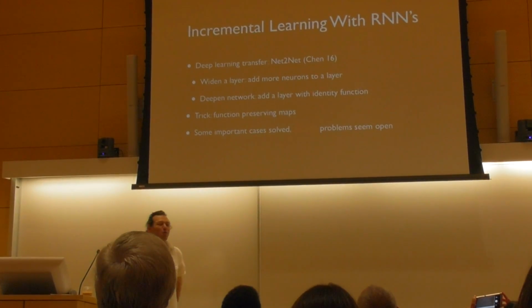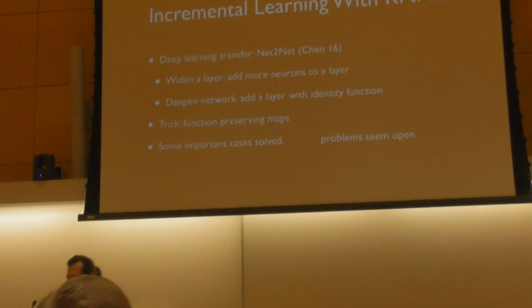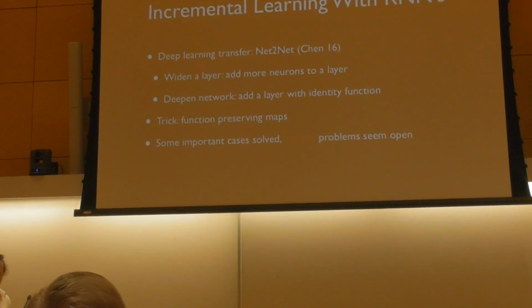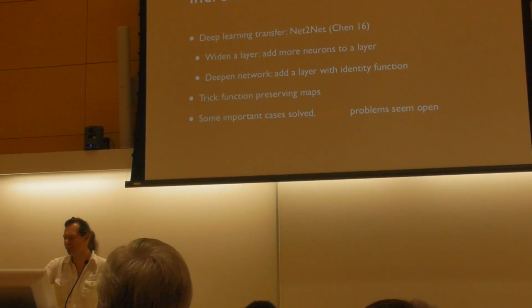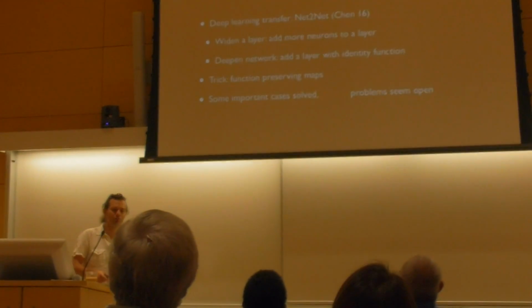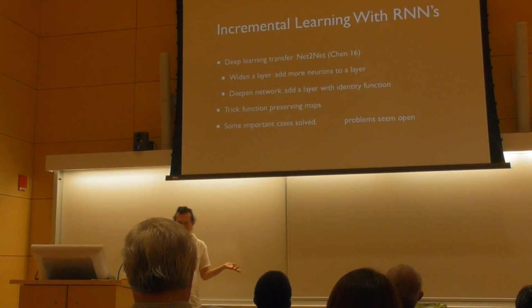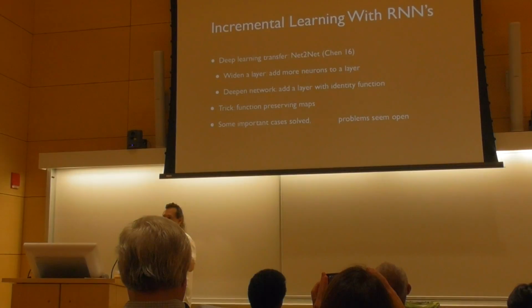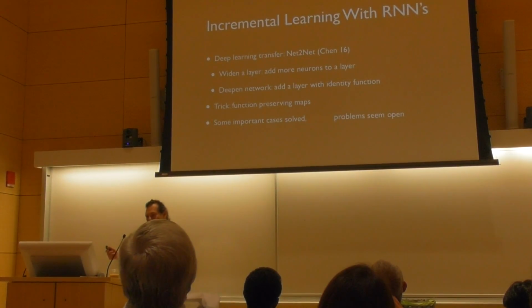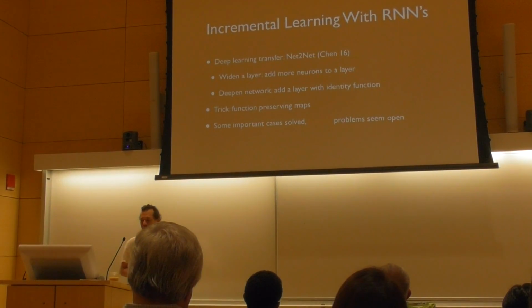All right. So let's move over to incremental learning with RNNs, so we have a better picture of what's going on. Transfer learning in a deep neural network model. I don't know, maybe it was Chen 16, and this famous algorithm, Net2Net, right? You probably heard it. This applies to deep neural networks, which I think basically means multi-layer feed-forward networks with a lot of hidden layers nowadays, right? But with some special layers like convolutional neural networks. So there are a lot of variations, but you all know the basic theme.